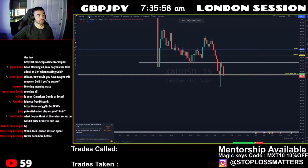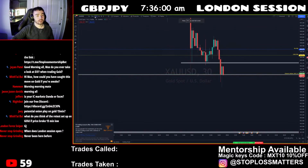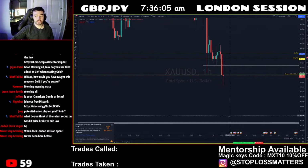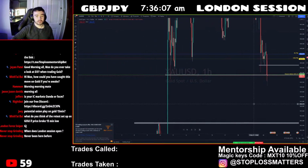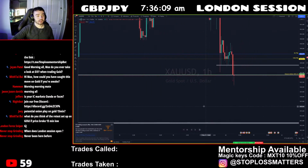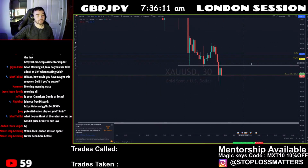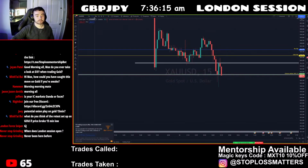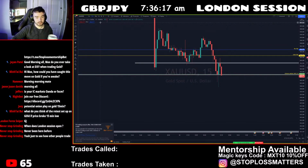Looks like gold is coming down over here. Nice. Look at that hourly starting to flip, which is tasty. Breaking the lows, clean candles to the left. It's looking pretty solid, potentially. 8 minutes time to get a closure.